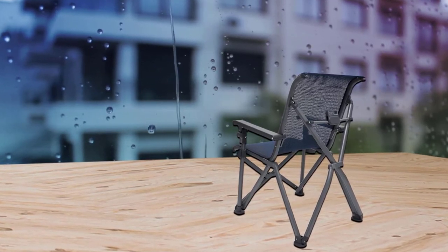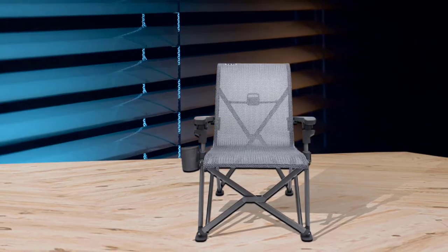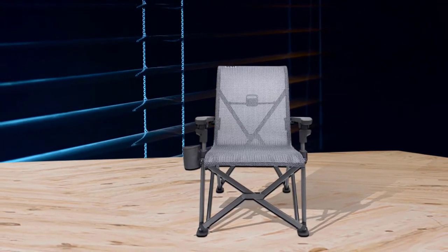The most common complaint: only one cup holder. But of course, comfort and luxury come with a price. However, if it's within your budget, you won't be disappointed.